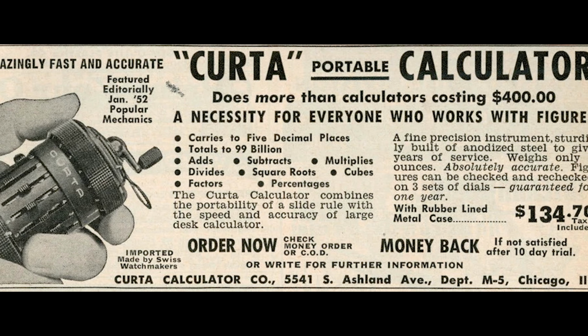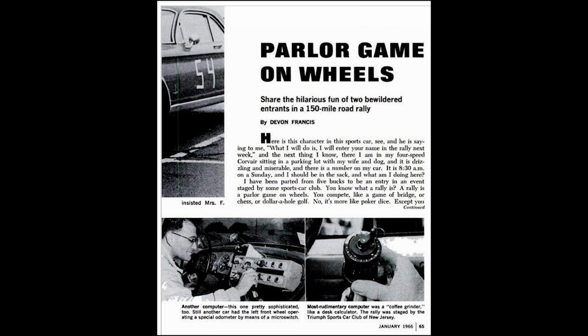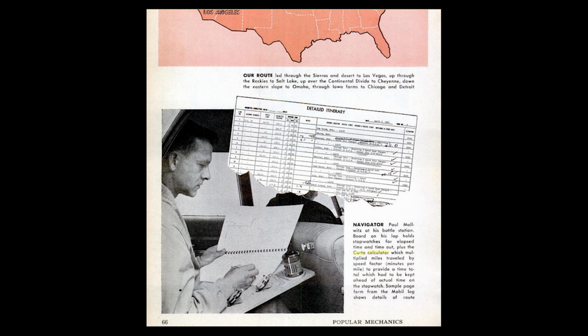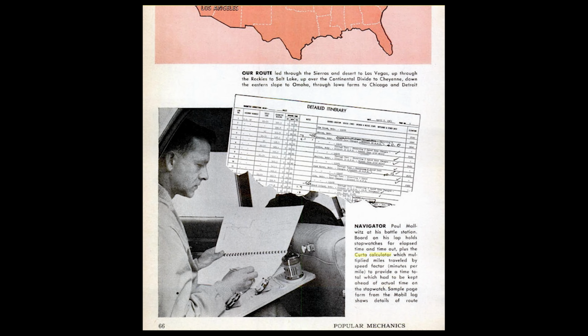For the first time in history, we had an extremely accurate, pocketable device that was capable of multiplication, division, addition, and subtraction. The Curta was nicknamed the math grenade, and it was highly sought after by engineers, mathematicians, even rally car drivers, basically anyone who needed precision on the go. If you needed some serious calculating power away from the desk, this was really your only option. It allowed for on-site calculations in the field, in ships, even in the sky.